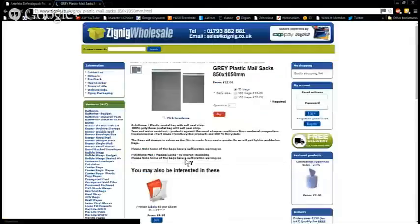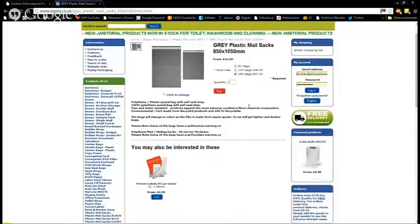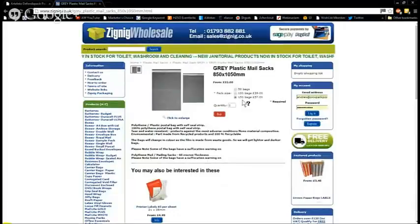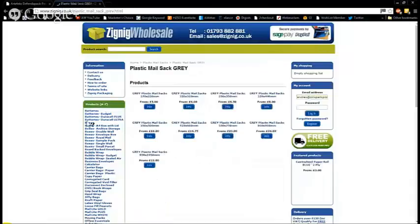Now, the chap that owns this business, Martin, and his son, if you do want bigger quantities than they're offering here, you can call them up and you can ask them for a discount if you wish. But I used to order these great big mail sacks for some of the items we used to sell from them. 150, 57 pounds, so not the cheapest item in the world, but it used to be fantastic for delivering and getting my products out.